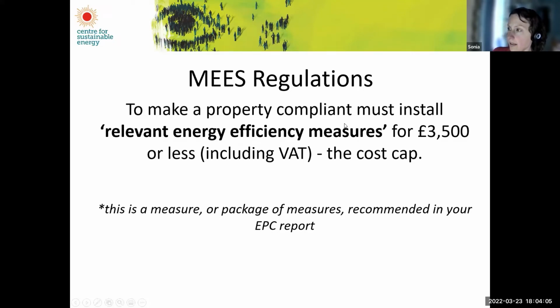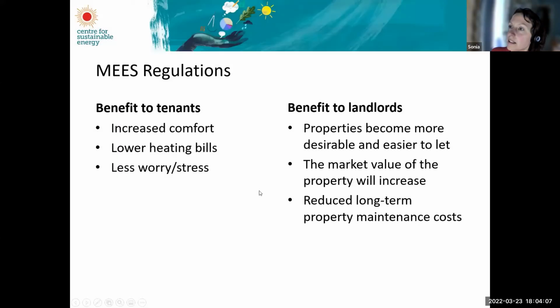Okay. So with the MEES regulations, the benefits to tenants are increased comfort and lower heating bills, and both of those things lead to less worry and stress. The benefits to landlords are that properties become more desirable and easier to let, the market value of the property increases, and there are reduced long-term maintenance costs for the property as well.